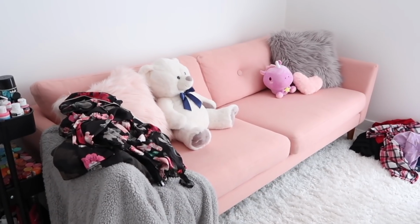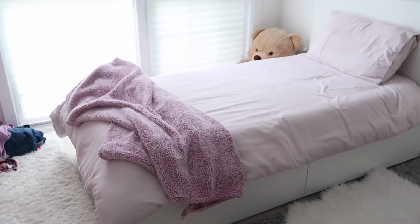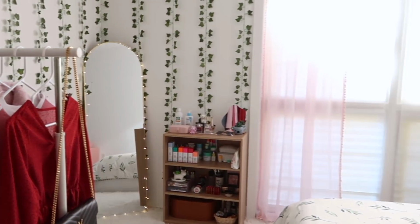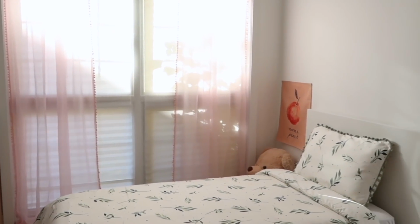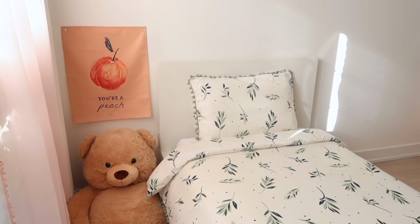And now it is time for the big reveal. This is the bedroom area before the makeover. And here it is after the makeover. I am so in love with the way it looks. I think it's so much better than my previous room. It's less cluttered. It looks so open now.